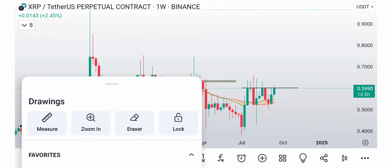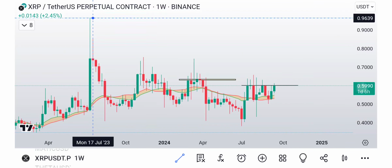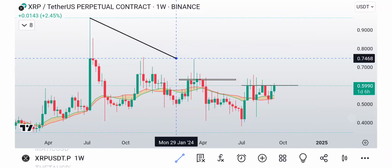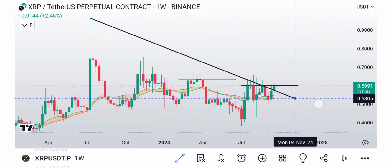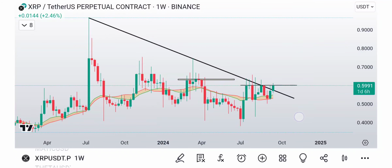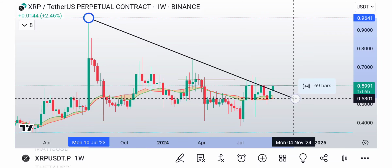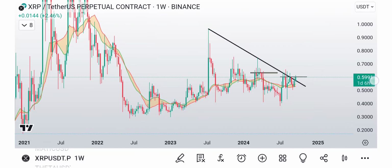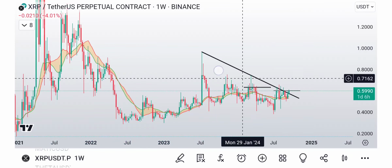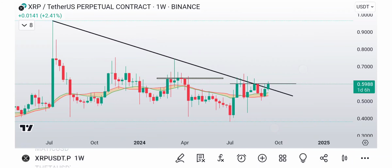And then another thing we can do is, we already broken out of this thing, really. If I take this downward resistance line, oh my God. I didn't even realize that. Yeah, so I know we've broken above it, but not wick to wick. Look at that, guys. XRP has officially broken above its downward resistance line. Not the long-term one, but at least this short-term one here. That is a big deal, right?